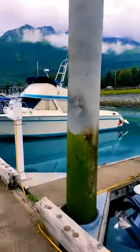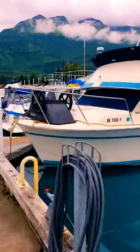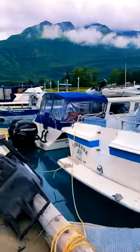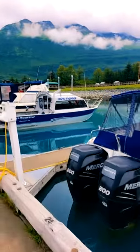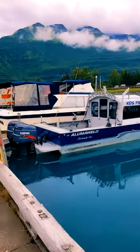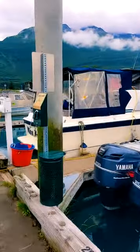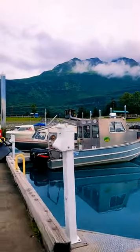But I love coming down here, the mountains, the water. It's just absolutely gorgeous. I wish the camera would actually do it justice. I know that you guys are probably thinking that it does, but it's so much better in person. The colors and the atmosphere, it's just another reason why I love living in Alaska. It's just so beautiful all the time.